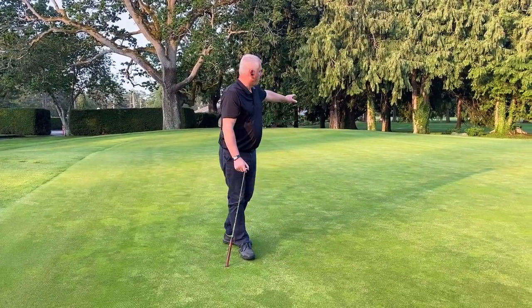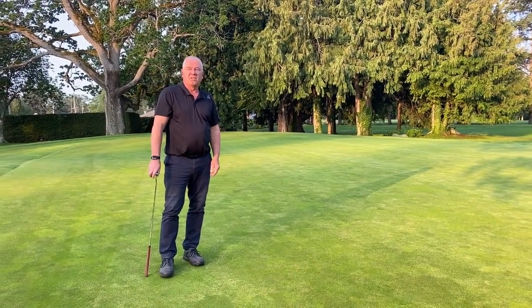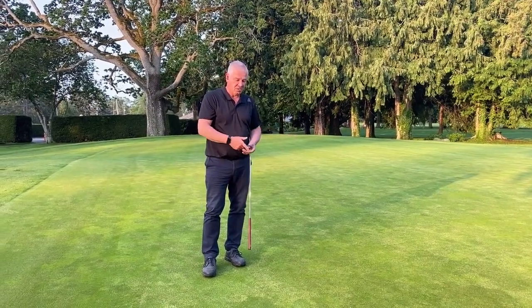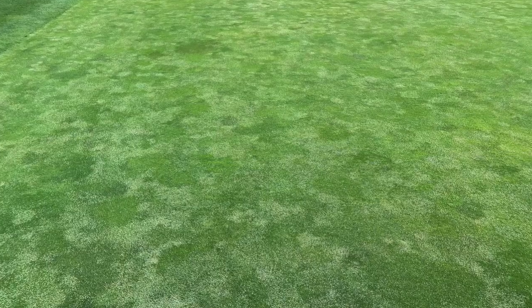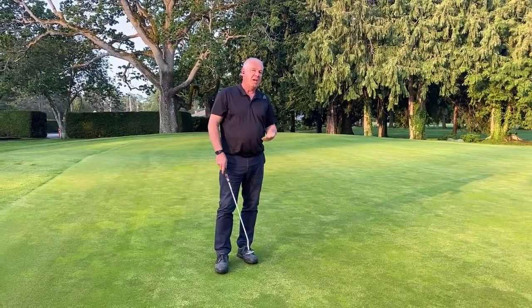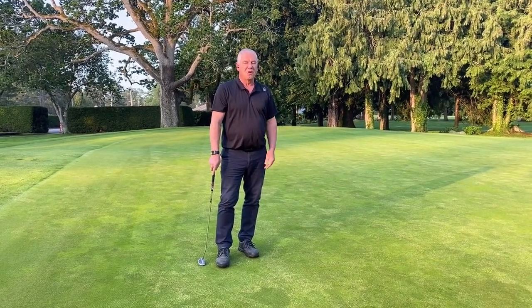When you look at the different color variations here, one green can produce 70 different biotypes of annual bluegrass. So that's why you get some perennial types, you get some patches that are heavy seed head production and some that are just modest seed head production. But at the end of the day, annual bluegrass in the Pacific Northwest provides some great putting surfaces 12 months of the year.